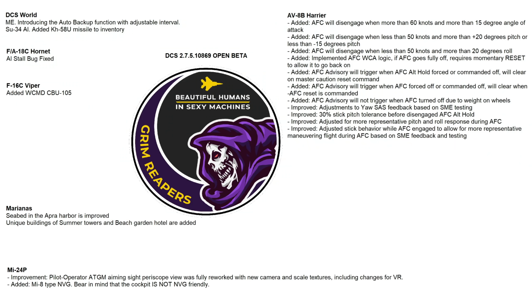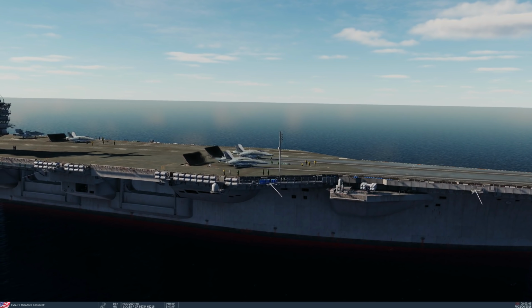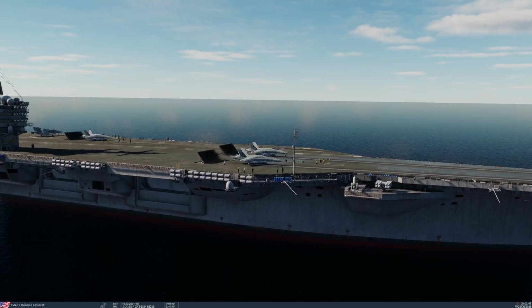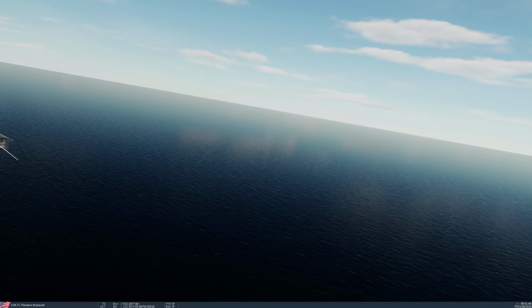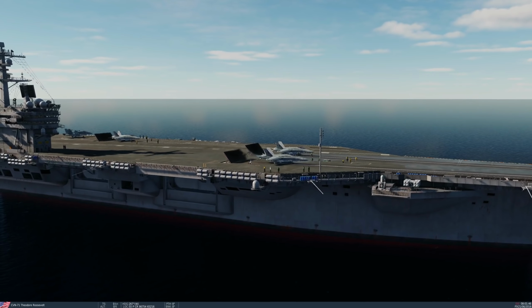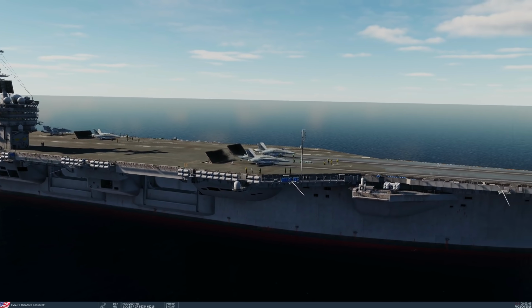FA-18C Hornet, the AI aircraft, stall bug fixed. So there was a really annoying bug that we found in the last few weeks where the AI FA-18C Block 20s, when they launched off of a carrier, they just crashed into the sea, and that was completely ruining all of our big carrier attacks, literally. They've now fixed it. Thank you very much, valued devs, for fixing it.